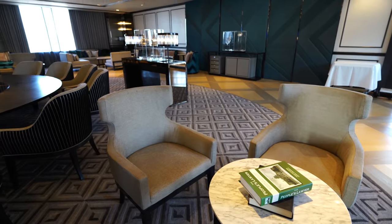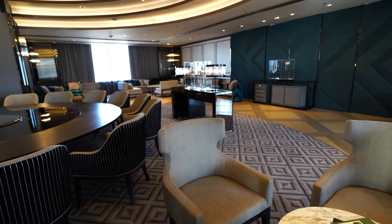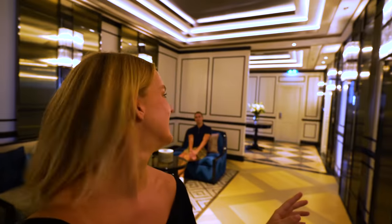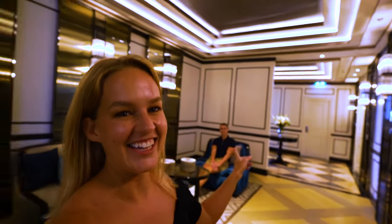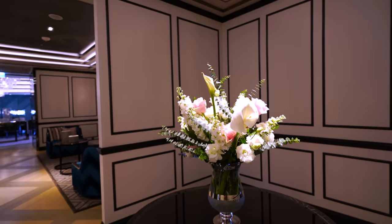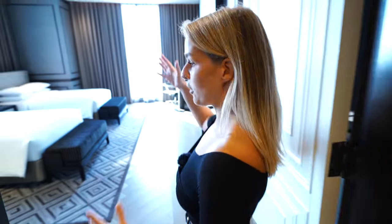Not only does this sky suite have a master bedroom, it also has two guest bedrooms as well. Let's go check them out. So you have to walk through this massive living area to get to the other two bedrooms, and you come across this really nice sort of waiting area when you first come in through the main doors. But everywhere you go, there's just beautiful decorations. Everything's fantastic. There's one bedroom here.